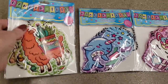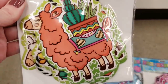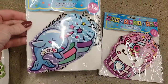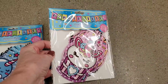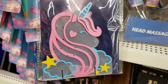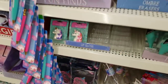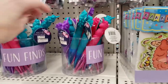Look at these banners. So this one's a llama. 75 inches long. What? And this is what they look like. There's 3 different ones. So there's the narwhal. And then the unicorn. And these were over by the Fun Finds. And look at this. This is a new earring holder with stand. And it's a unicorn. See, there's the banners. These are new.